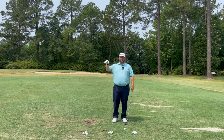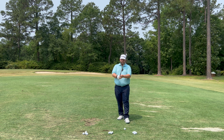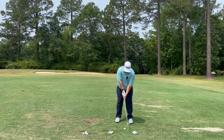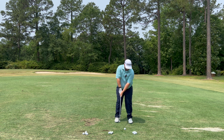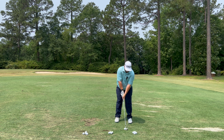Now we're going to add what we did in the first pile and the second pile together. So grip being a little bit stronger. All right, right there. Looks good to me. Flatter wrist at the top. Still need to keep working on this. All right, and still a 50% swing.